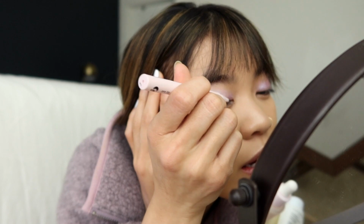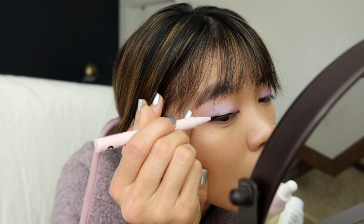So I'm just going to do a thin little line because we're not doing anything crazy. I will say I've gotten better at it, but I have not gotten faster at it. So I still take 10 years to apply eyeliner because I just want to do it right. But I love this Pro Tip because it adds a little bit of dimension and drama to the eye. I'm going to apply this to the other side, hopefully evenly. So this is what the eyeliner looks like, and I feel like I have a very party look.